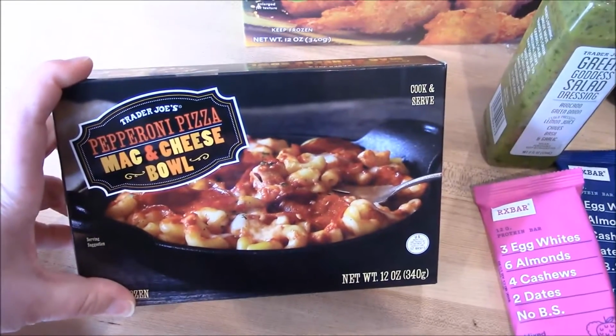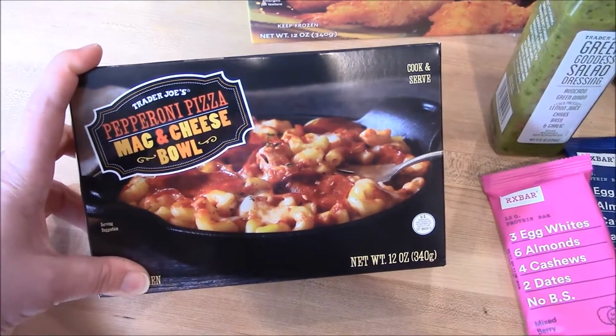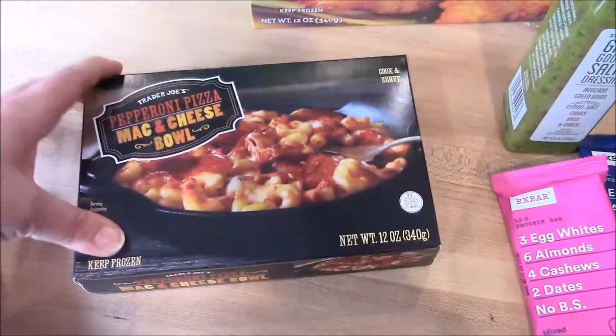This is something that I pick up probably almost every time I go, this pepperoni pizza mac and cheese bowl. It's really good. It's like pepperoni pizza and macaroni and cheese mixed together. It's so good. I like taking that for work, for lunch with a salad.